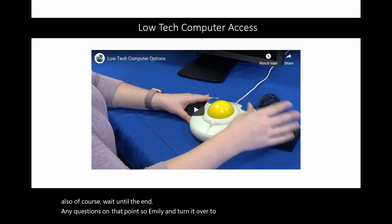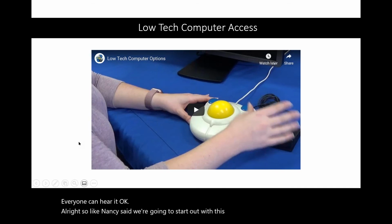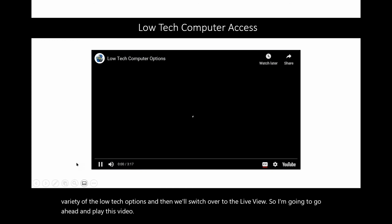All right. Let me go ahead and pray to the technology gods that this video is going to play and everyone can hear it okay. All right, so like Nancy said, we're going to start out with this video that we created that shows a variety of the low-tech options, and then we'll switch over to the live view. So I'm going to go ahead and play this video.